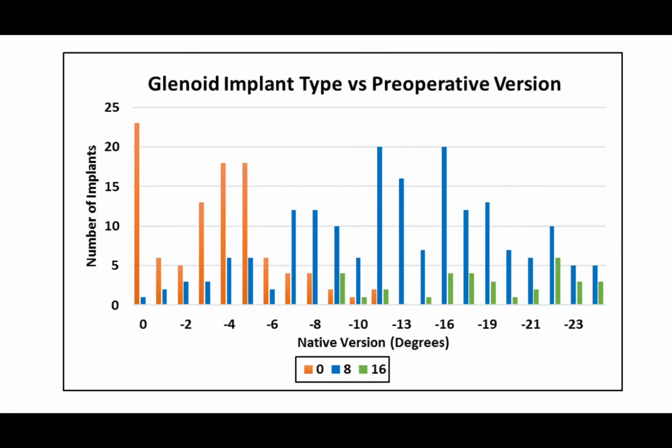This graph shows the frequency of anatomic glenoid implant types according to retroversion angle. It demonstrates that standard implants were never used when retroversion was greater than 12 degrees and rarely used when it was greater than 9 degrees. 8-degree augments were used across the spectrum, but most commonly when retroversion was more than 8 degrees. The 16-degree augment showed increased usage with more severe retroversion.